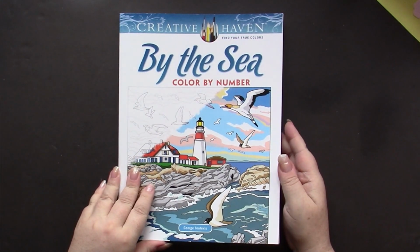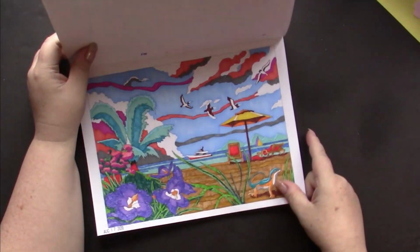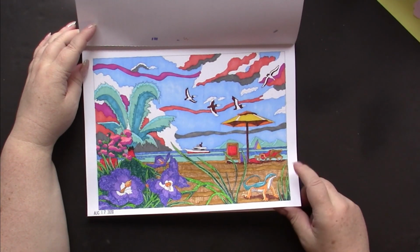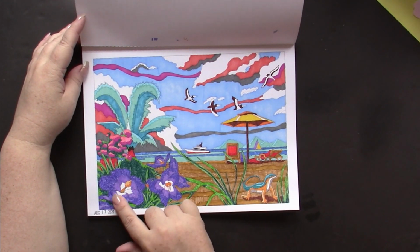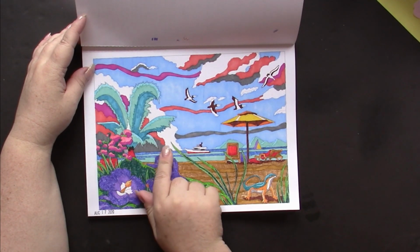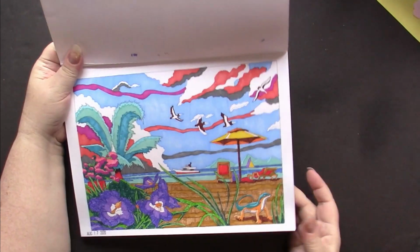Okay, so this was a Color Your Hoard, and I also did this one in one of my vlogs because someone had asked me to color in a Creative Haven color by number. So I did this one, which is the first one in the book, and the first page in the book, and the first picture in the book. So another Color Your Hoard. So I started this off with fine liners here, and I didn't quite like the way it was turning out. So I switched to fine alcohol markers and permanent markers. Looks a bit nicer.